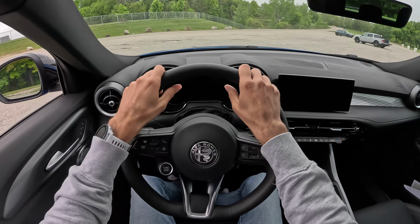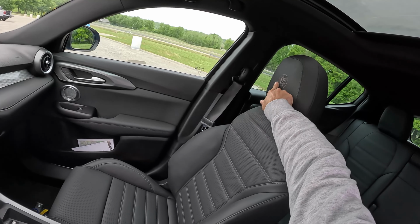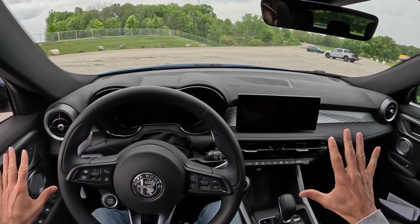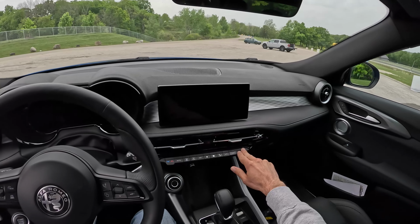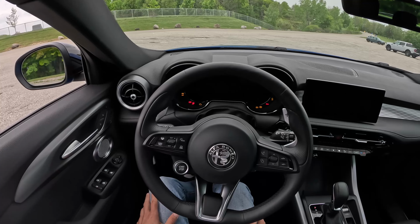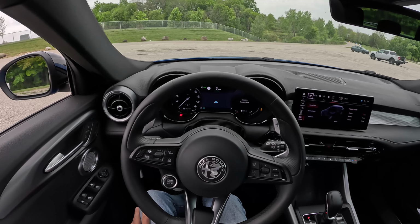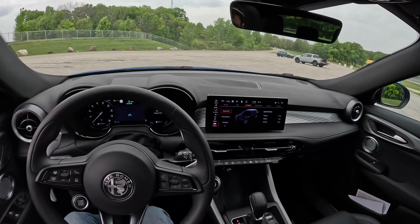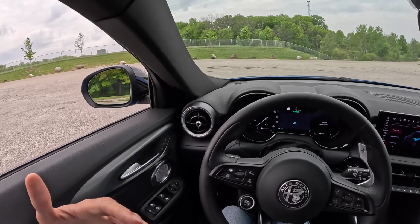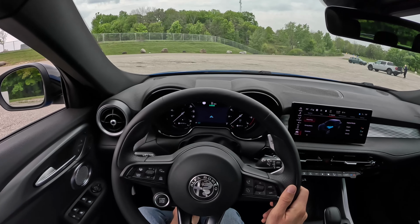Up front, we're greeted with a lovely steering wheel, very sporty, and beautiful leather seats with the Alfa Romeo insignia embroidered in the headrest. I'm really digging the layout of this. It's pretty simple. I've got buttons, I've got a screen. Let's start it up right here on the steering wheel. And boom, nothing happens because we're in electric mode right now. Pretty darn cool. I like this design. I think it just got a proper little setup for this thing. This one comes in at about 47 grand.